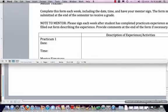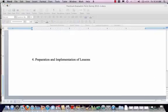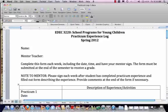Now let's see. The next form I want to share with you, I'm going to get this one out of the way, is the Practicum Experience Log. For those of you who are visiting someone else's classroom, each week you're going to complete this form.